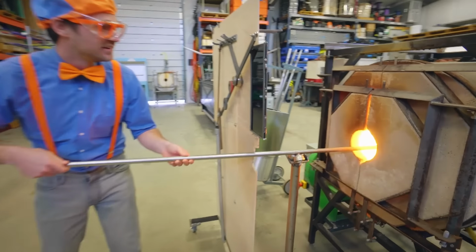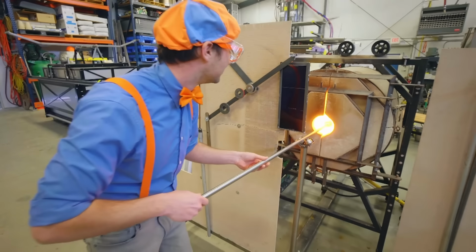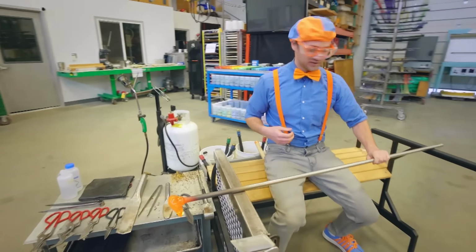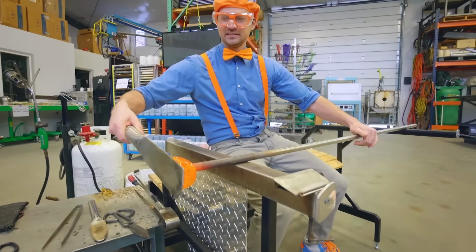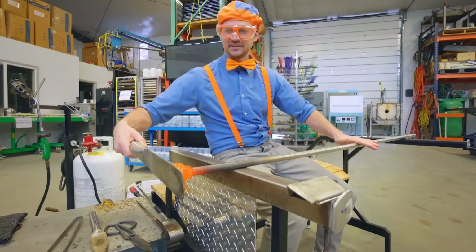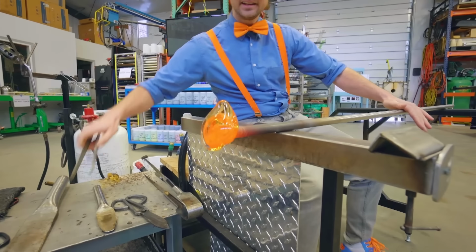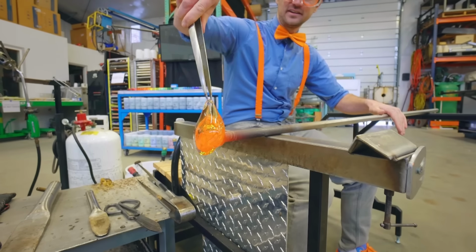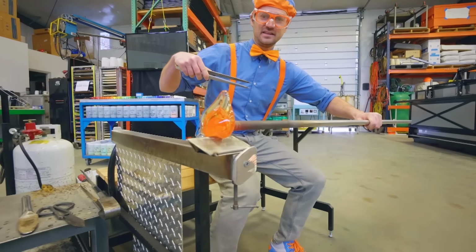Okay, I'm gonna do the last bit of shaping. And then from there, okay, how's that? That looks really good. And then let's give this point just a little bit more of a tug. Perfect. And then how about right there?